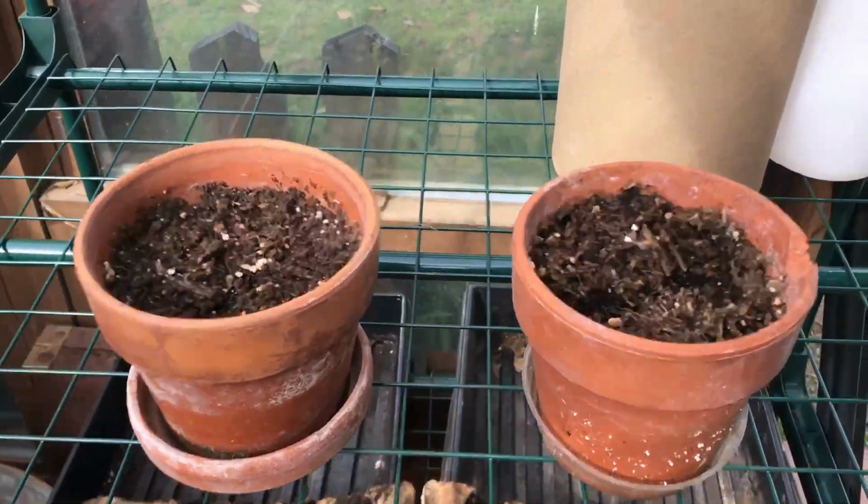I still have enough time, so I could probably maybe start some more, but this would be about it. I would have to get them going pretty soon, which is probably what I'll do today. I'm going to get some more seeds started. But then I have a little experiment over here I'm going to show you. So this is an experiment.